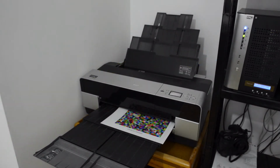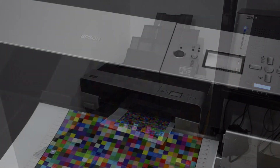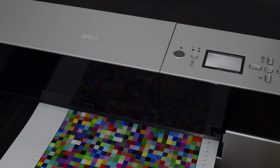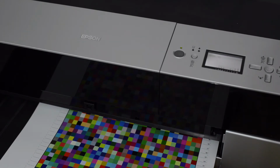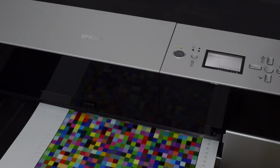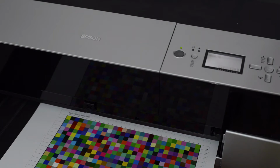Next to the drives is my A2 printer. It's an Epson 3800. It costs about £400 to refill the inks, but it's a bit cheaper to run than one of the smaller A3s. I produce high quality prints for clients, or as you can see here, I'm doing a proof.